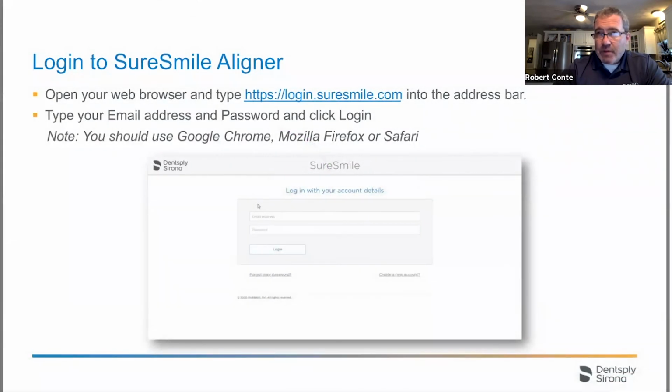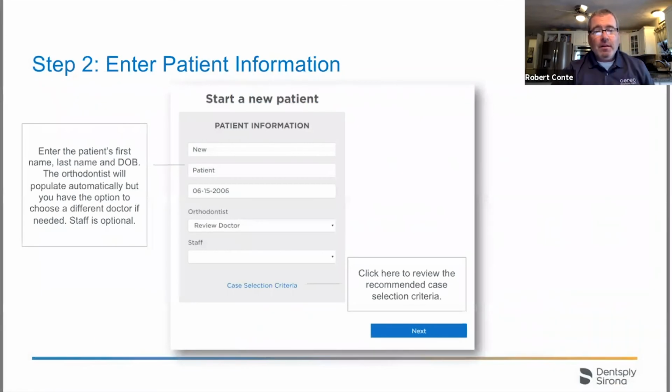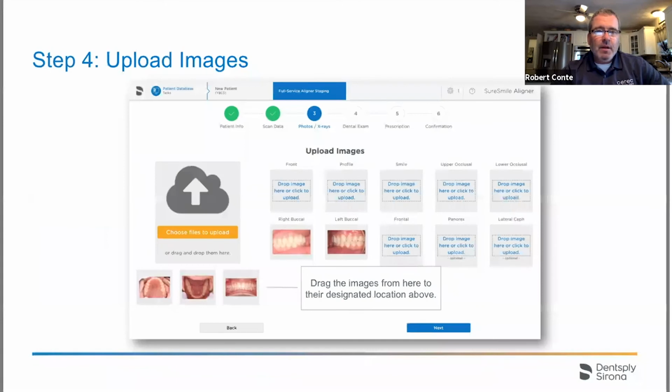All right, so now we've got our photos, we've got our scan. And if you're familiar with the Invisalign workflow, it's a standalone software. So we're going to go into SureSmile's website. We're going to log in under our account. We're going to click New Patient, and we're going to start a prescription. Enter all the patient's info, name, date of birth. We're going to upload our files. So you're going to upload the STL of the scan you just took. You're going to upload the photographs that you just took.